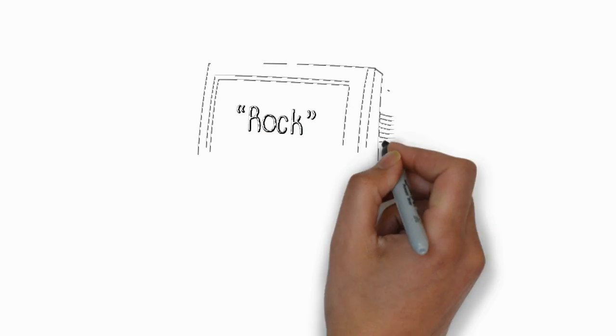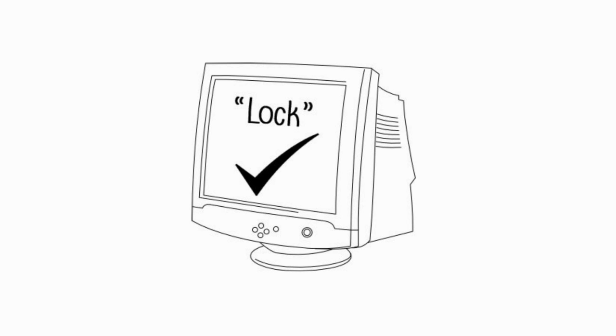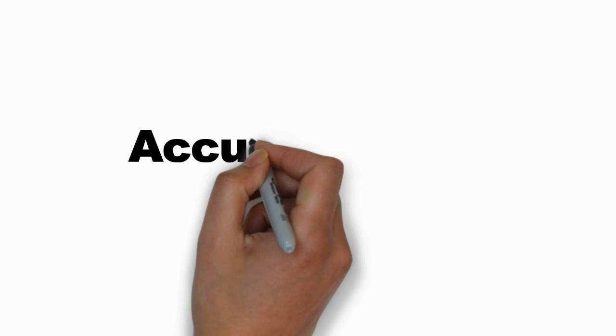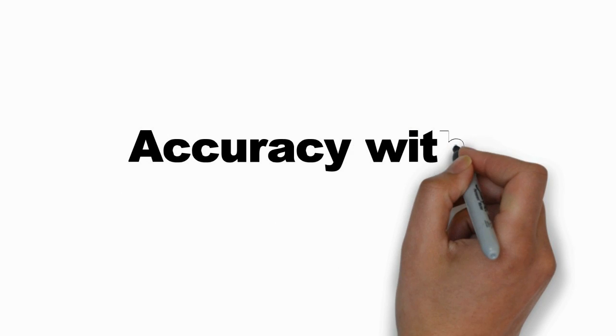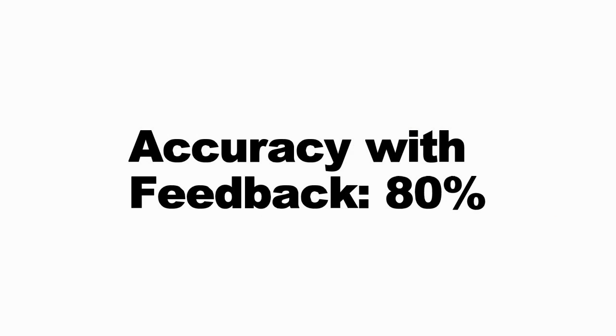So the researchers added one final ingredient: feedback. This time, each time the test subjects pressed the R/L buttons on their keyboards, they found out whether they were right or wrong. Suddenly, their brains began to rewire, and they began to learn. After 3 20-minute sessions in a week, they started approaching 80% accuracy.